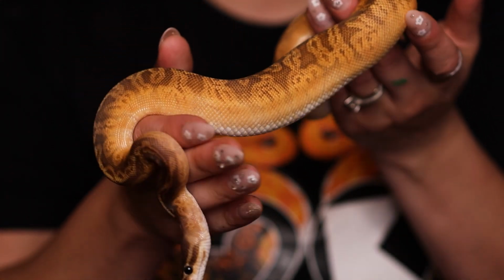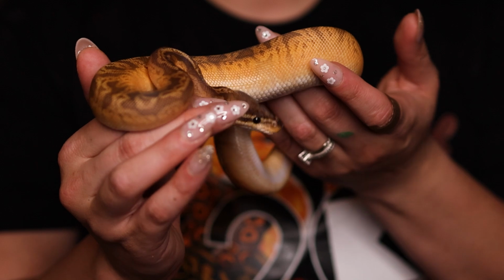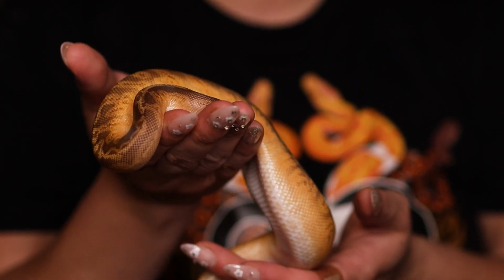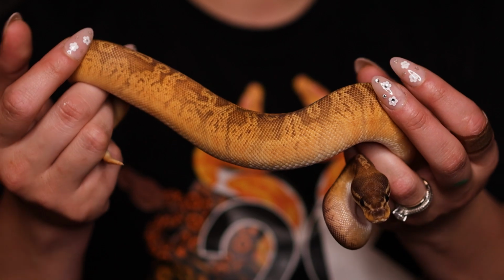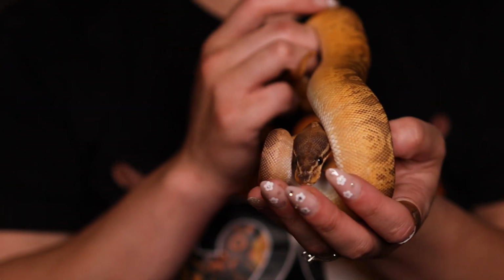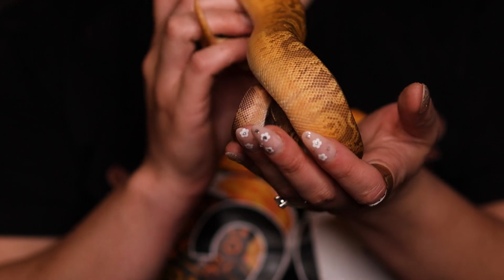I really, really like Fire in Sunset, and it helps them age so well. They just keep getting brighter and brighter as they get older. And also the fact that she is 100% heterozygous for hypo means that she is an incredibly powerful breeder for years and years and years to come.